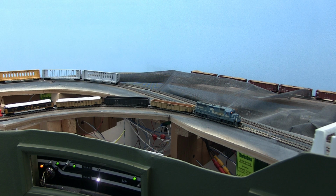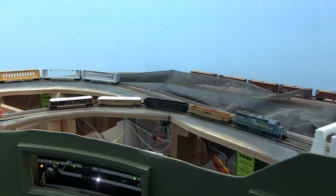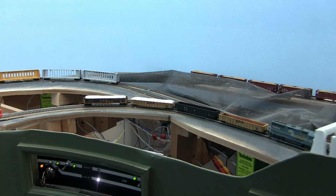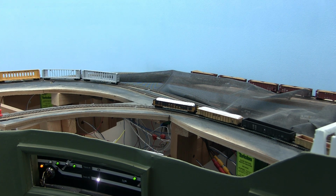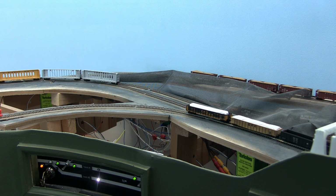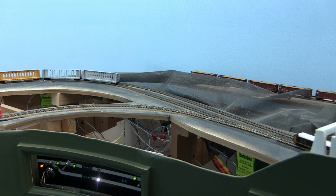3385, pull forward 6 car lengths. Conductor's on the rear. One more. That's good. Brakeman's going to shift the turnout for the main. 3385, turnout's lined for the main. Push back 6 car lengths to a hitch.